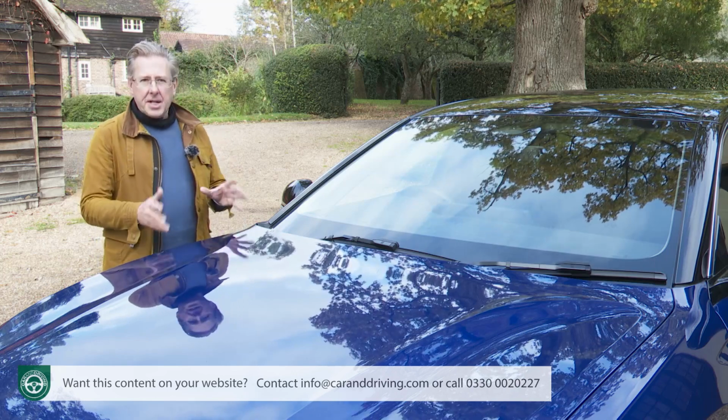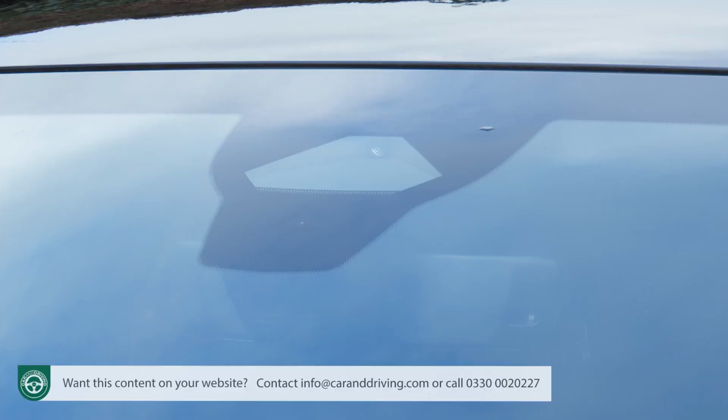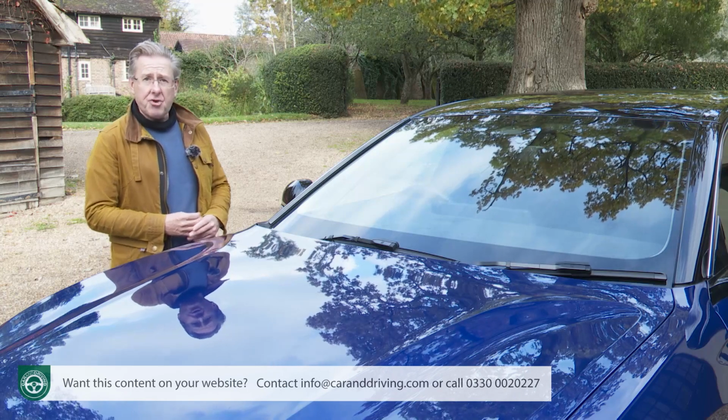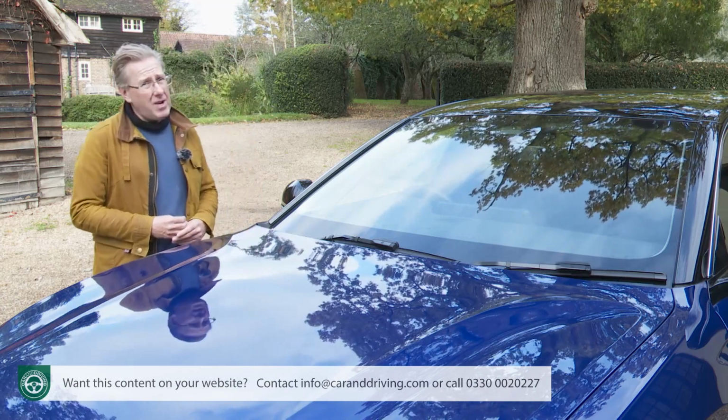We're disappointed to note, though, that with base trim, it's an old tech camera-controlled system that doesn't work at night, nor can it properly detect pedestrians or cyclists, which isn't really good enough.